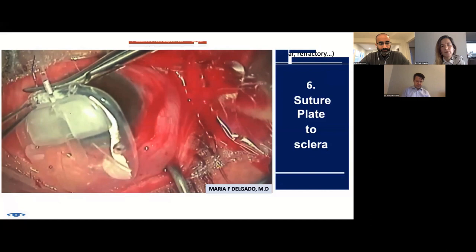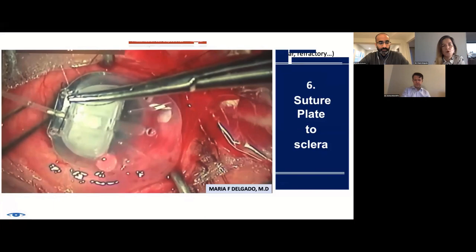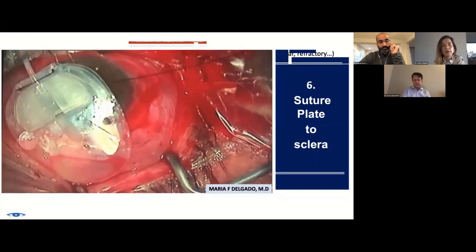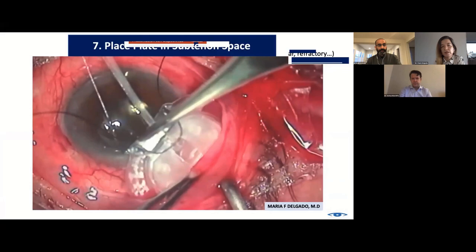Okay, so now the suturing of the plate, and I'm showing this before introducing the plate just because I'm right now doing it outside of the eye. I don't use the two holes to put two separate stitches, but I just make one long throw. This is a 7-0 silk. Like you see, I just prep it before putting the implant in, and then if you made the good pocket like we were saying, then it will slide very easily in the place that you want it to be.